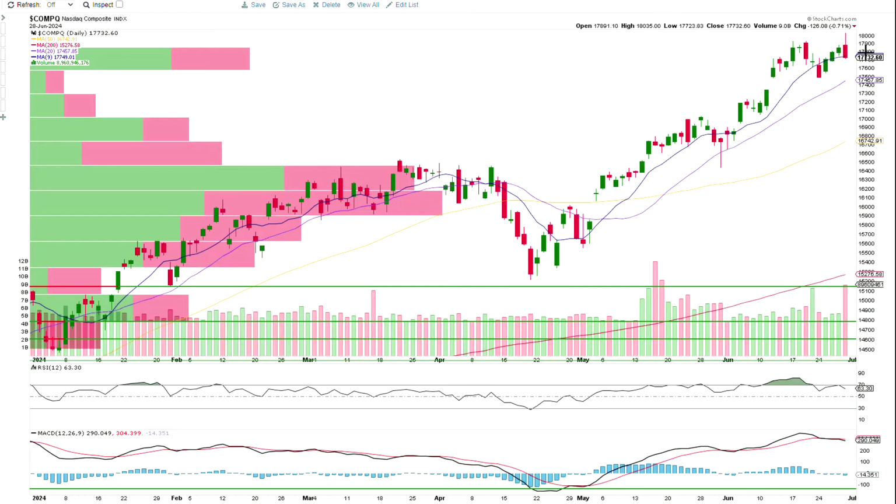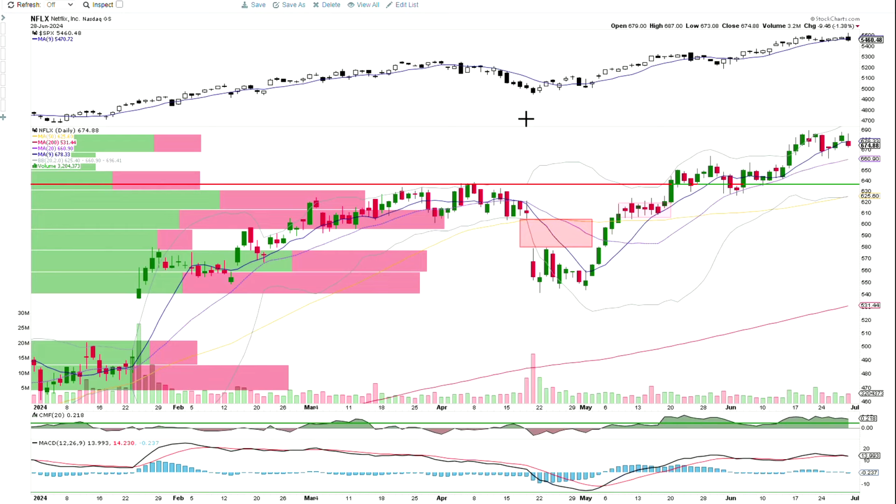NASDAQ closed below that weekly 9. I'm sorry, below that daily 9. That's not cool. Netflix closed below the daily 9 there. Looks like it may spend some time down here. May just be rolling, doing a goose head and going higher. May look something like this before going higher.